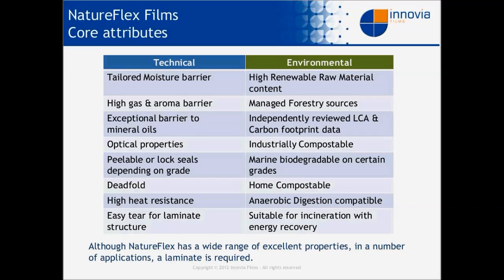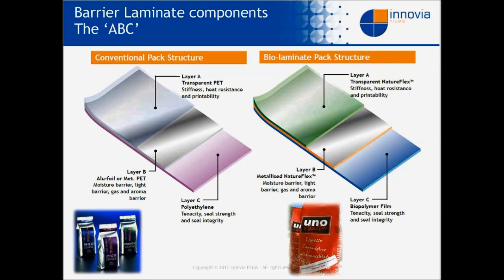But although NatureFlex does have a wide range of excellent properties, the majority of packaging applications actually require a laminate structure to give all the necessary properties. And so I just wanted to talk about flexible laminates, and more specifically conventional laminates versus laminates made from biofilms. So typically, a laminate is made up of 3 layers, an outer layer which is used to enhance the appearance of the pack. This layer also needs to be stiff, resistant to heat and printable. In a conventional structure, you would normally use polyester, but this could be replaced by NatureFlex film.